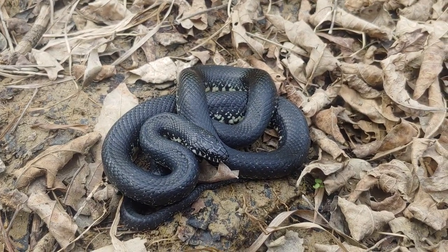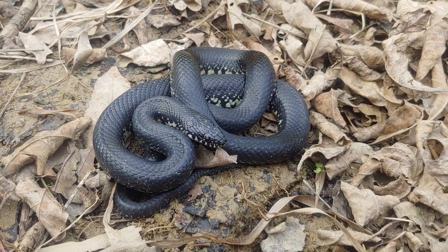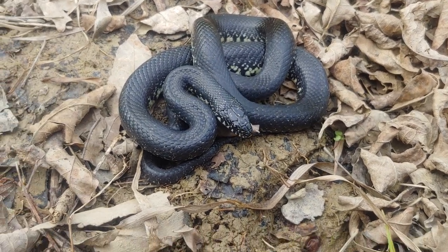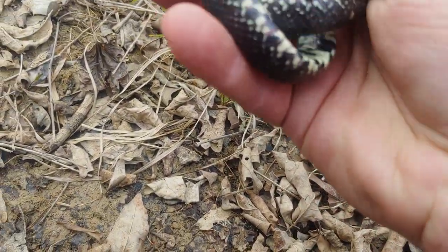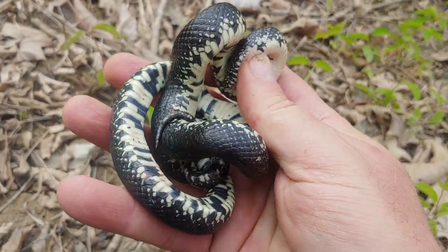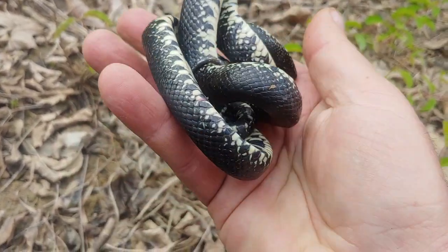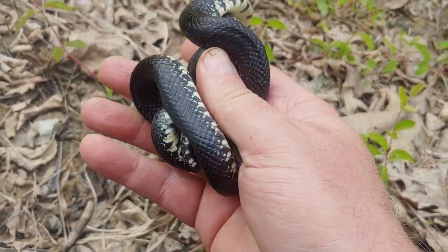Okay, second eastern black king snake on the day. Yeah, this is one I'm pretty sure I haven't seen before. It's a young male, good looking snake. Looks to be fresh, actually. Let's see what we got here. Yeah, it's at one of the sites I have that's in a floodplain off of a creek at the base of a hill.